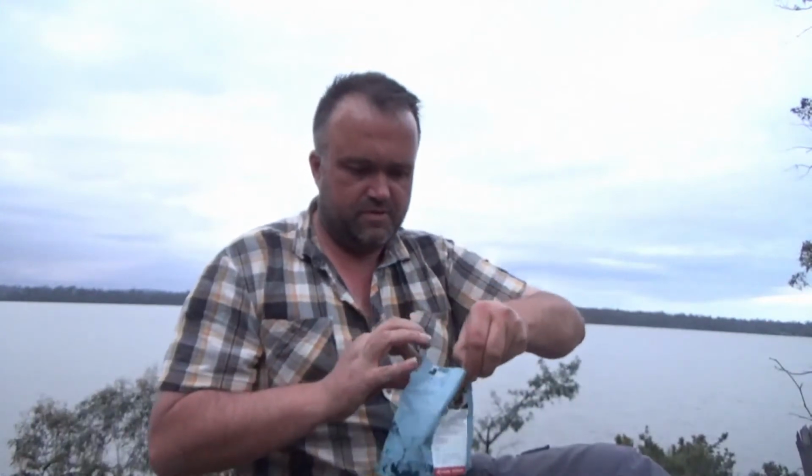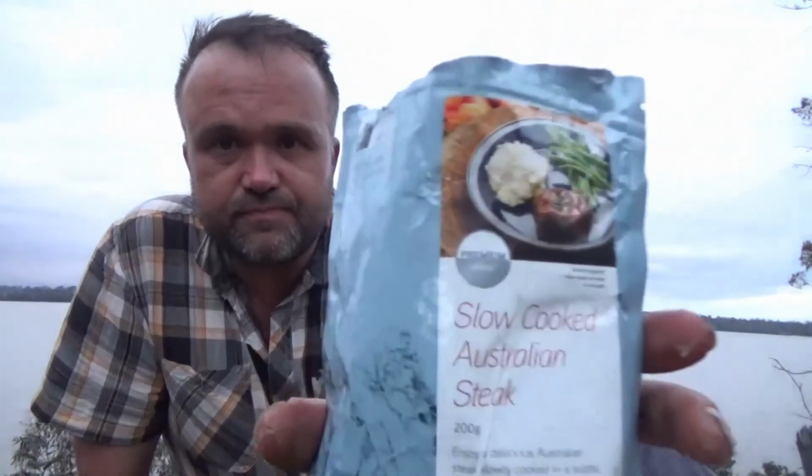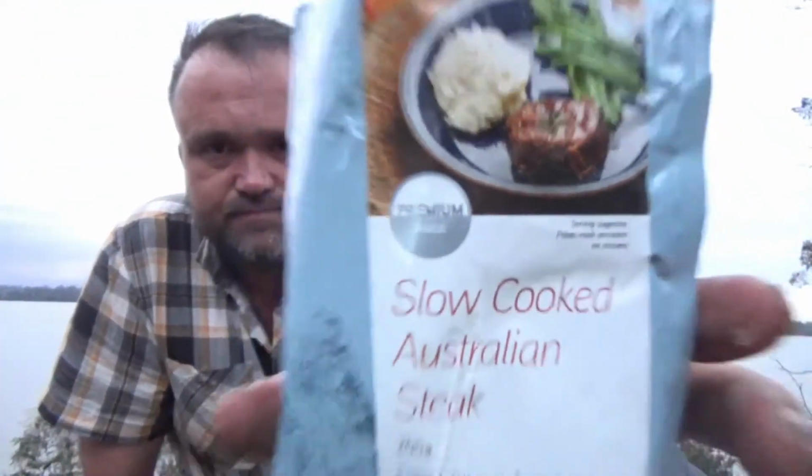Usual thing, little indentation there to rip it. Now it's slow cooked Australian steak, and the picture on it shows a nice chunk of steak there. Now to be fair, it's not going to be that. If it's slow cooked, it's going to get squished, and we've all squished it and moved it round and packed it, so it's not a solid lump of steak sitting in there anymore.